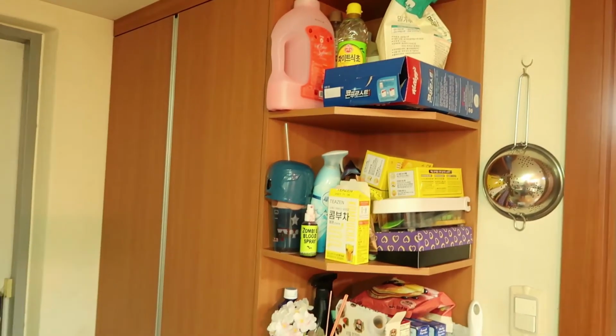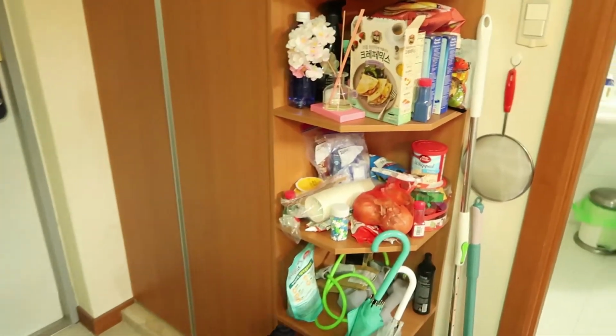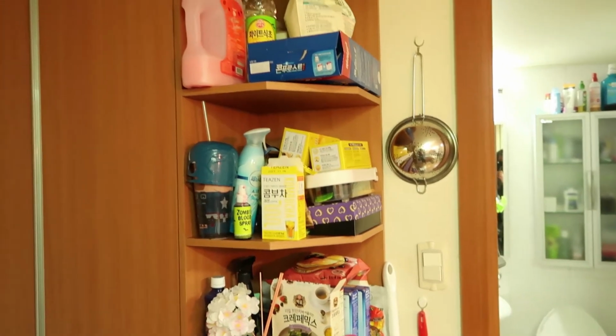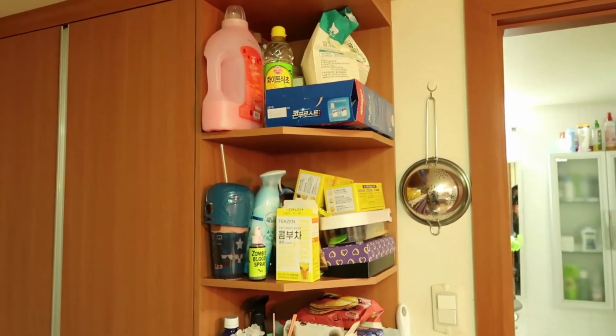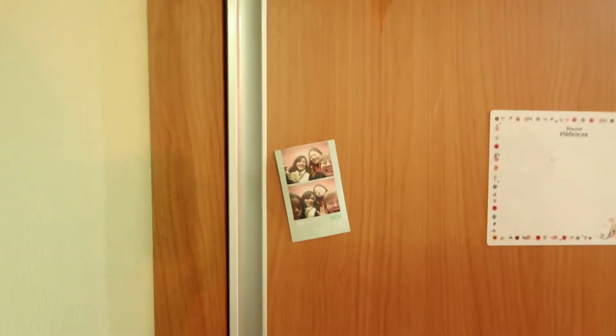Over here is just another little shelf area where I, as you can see, have just accumulated a bunch of, I don't know what. There's food there, there's fragrances, laundry detergent, just a bunch of stuff over there. But yeah. And here's my refrigerator.